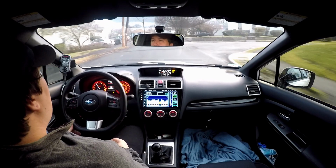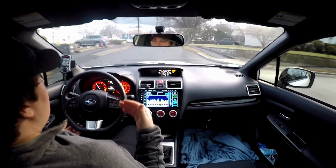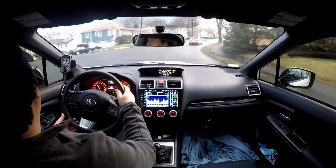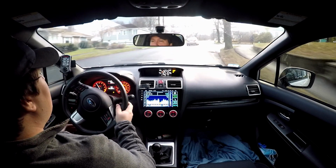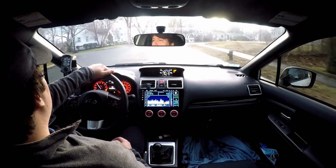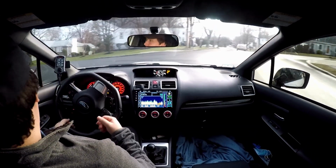You know what I mean? The ceiling for the WRX is really expensive, and it's hard to get to. There's a huge financial investment to get to that point. And I know, guys, this is such a first world problem. This is such a problem of somebody that's owned a tuned WRX for a long period of time.